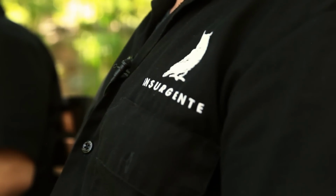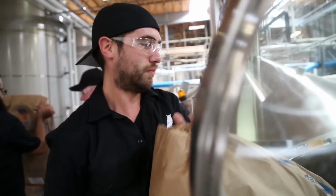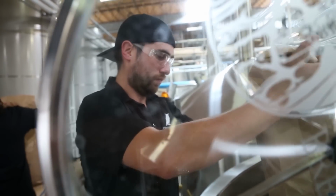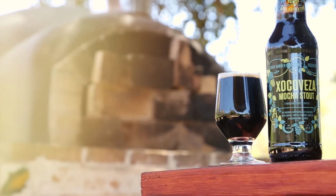Insurgente. The name, as you might imagine, means insurgent in Spanish. It pretty much comes from the idea that we're insurgents rebelling against the tyranny of flavorless beer. For forever now, it seems like there's pretty much been 2 companies running the beer show in Mexico. We wanted to fight to liberate people's palates and show them new beer, show them that it's not just a fizzy yellow beer.